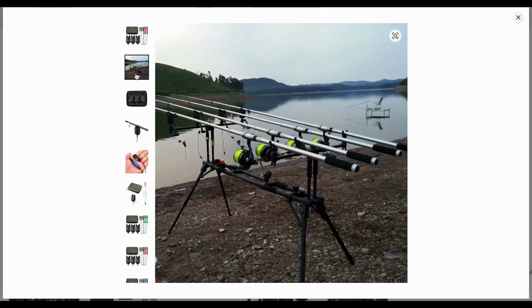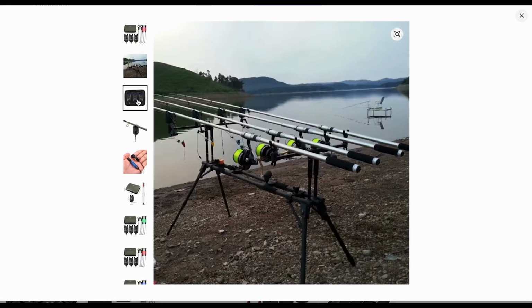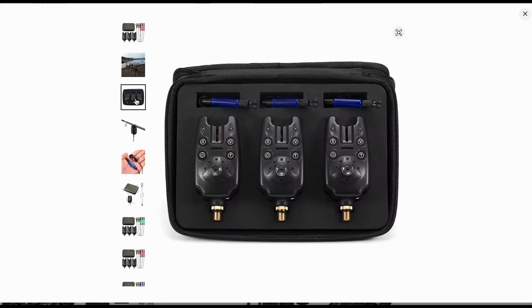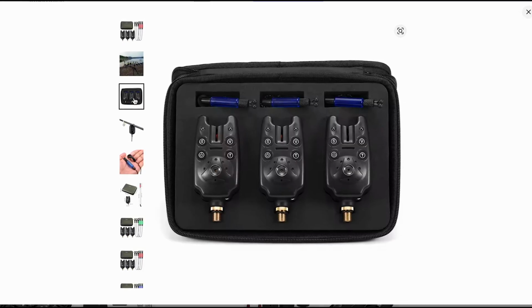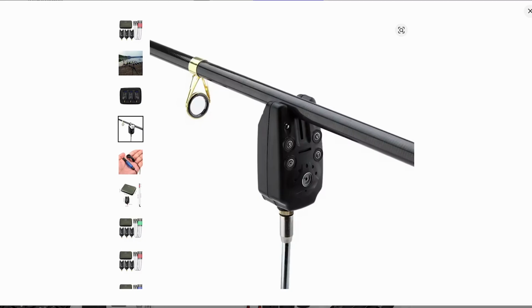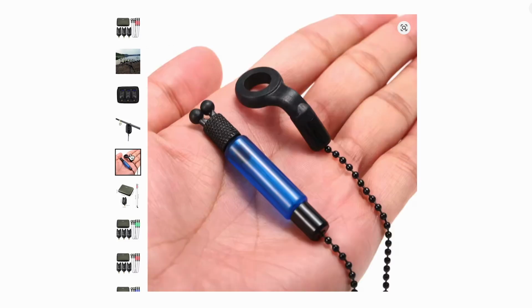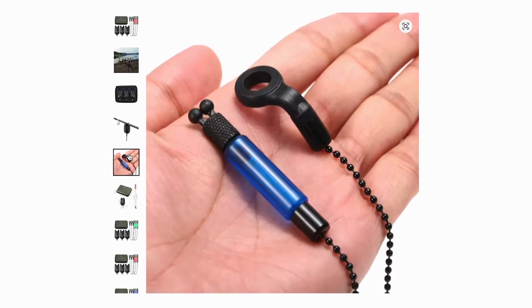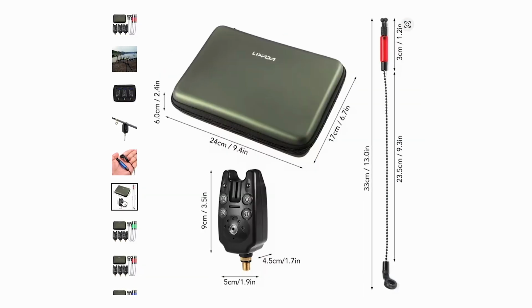What makes it stand out is its flexibility. Each alarm comes with adjustable tone, volume, and sensitivity, so you can fine-tune it depending on conditions or target fish. The LED alerts, paired with a loudspeaker, give you both visual and audio feedback, which is crucial during night sessions or in poor visibility. The build is surprisingly solid for its price. The alarms mount on telescopic aluminum bank sticks that extend from 34 to 56 centimeters, making setup stable and quick on different types of terrain.